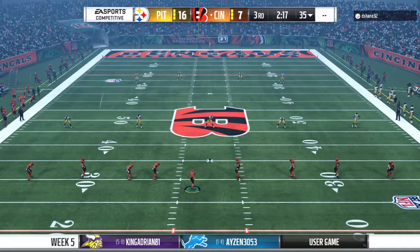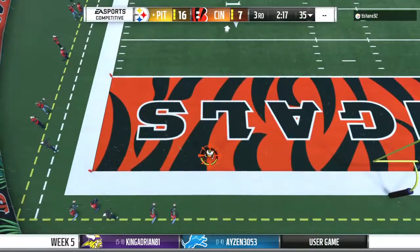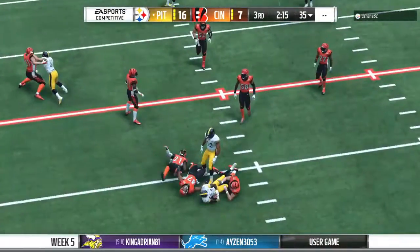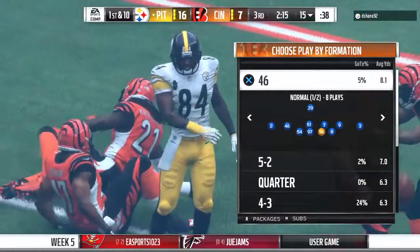So they throw the pick six. They'll get another shot at it now as this one's in the air. This will be taken to the back of the end zone. And he'll probably wish he'd reconsidered here. It will cost him 10 yards as he's down at the 15.